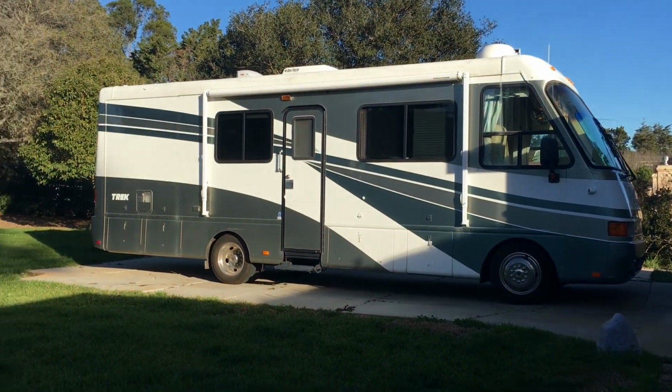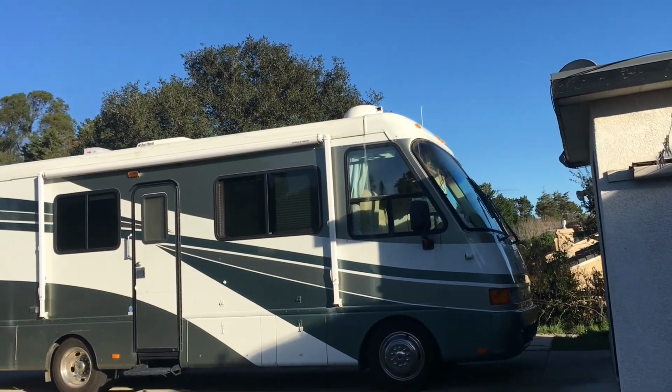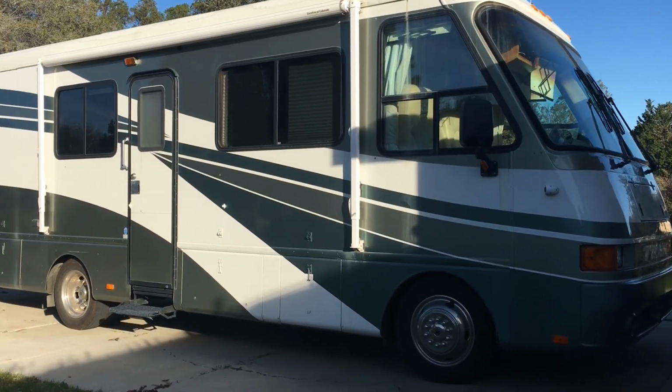Okay, so here it is. The dogs are just so excited about this RV. Karma got so excited, she actually already peed in it, so I had to mop the floor already. Good thing it has hardwood floors.